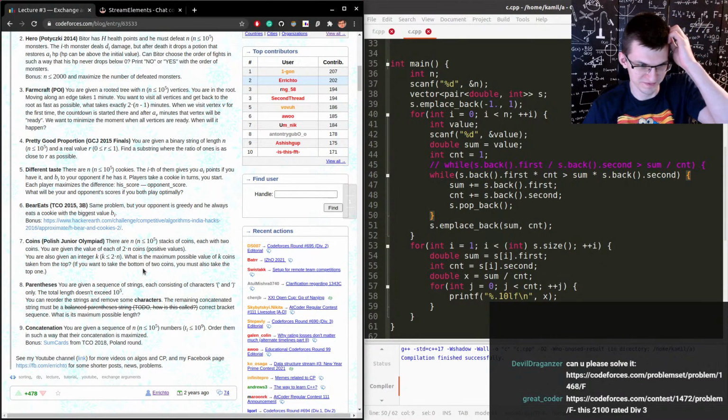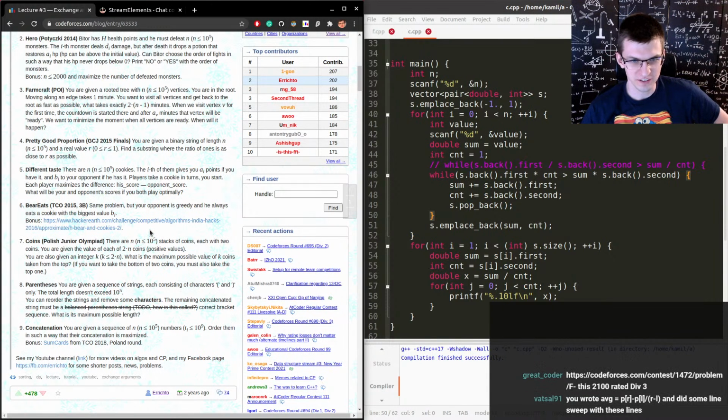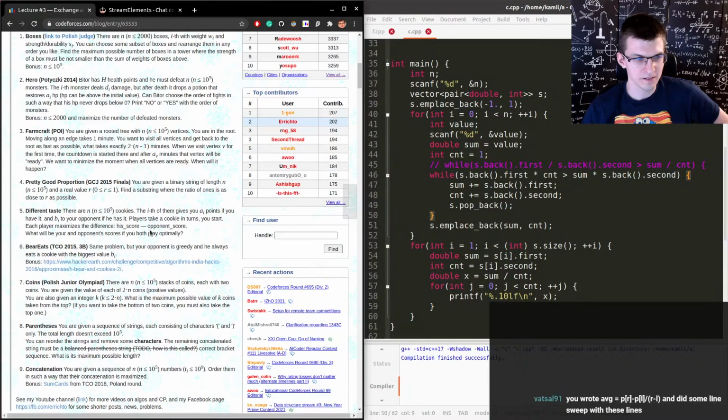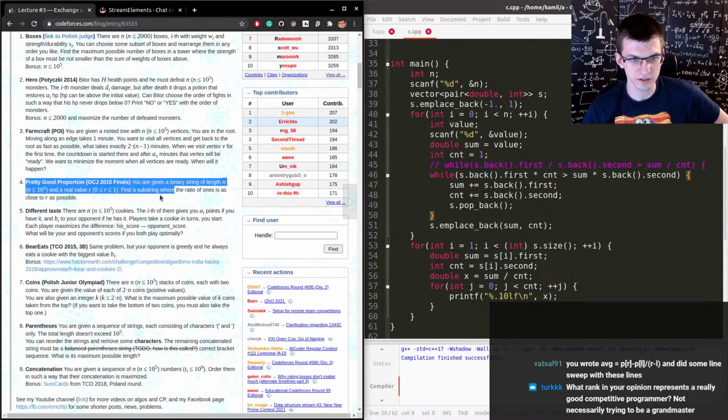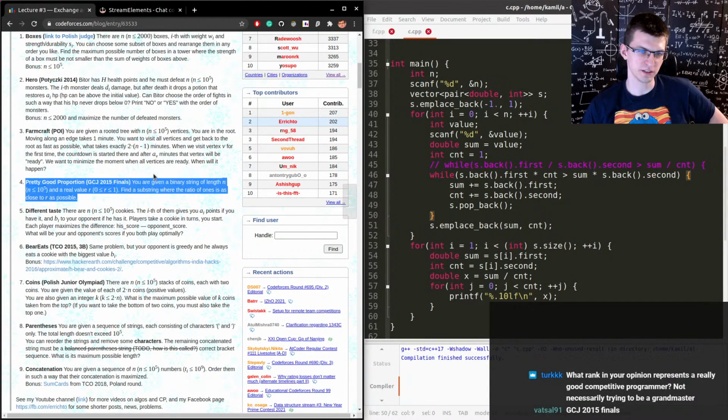Which problem? I'm trying to find something similar here. Codegem 1 where 0, 1 average. You're given a binary string. Oh, this one, yes. In this one, indeed, we needed to draw prefixes. I agree. Yes, it is similar.